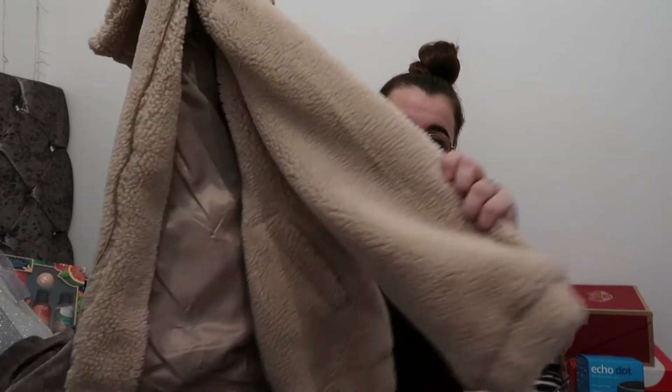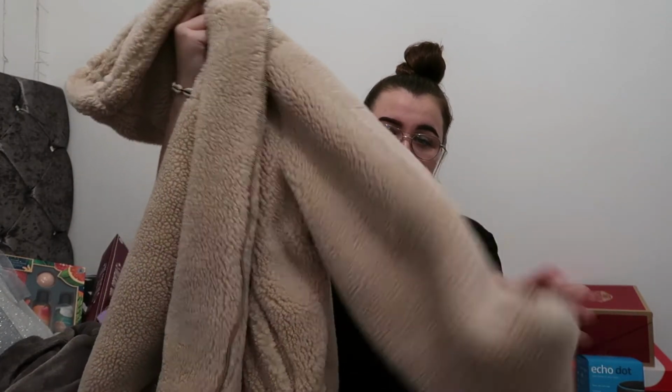So one of the first things I got is from Primark, and it's going to be really hard to show, but it's this really big fluffy jacket, like a teddy bear jacket. It's really big, oversized, and it's got a really big hood as well. It just zips up. I also picked myself up some other clothing bits.